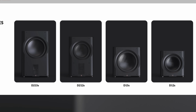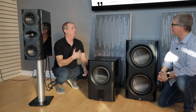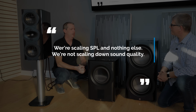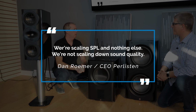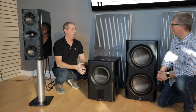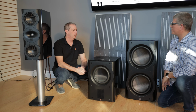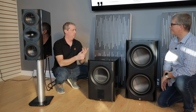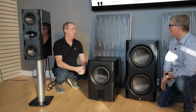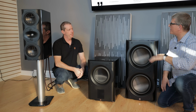The dual 15 is pushing that size, and honestly is capable of higher output, but it falls in that category of the push-pull, the sealed, the musical sub that we love so much. And really, the idea that I'm trying to get across is that we're scaling SPL and nothing else. We're not scaling down sound quality, so when someone buys a Perlisten subwoofer to work with Perlisten speakers, we've done the work to get it to integrate the best with the speaker. And then if your taste, room size, budget, whatever requires you to get more SPL or more subwoofer, you can scale and you can be confident that you can add more subs, which obviously has advantages in the room. Better seat to seat. Exactly.